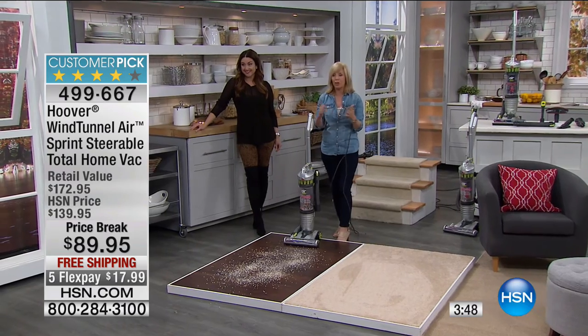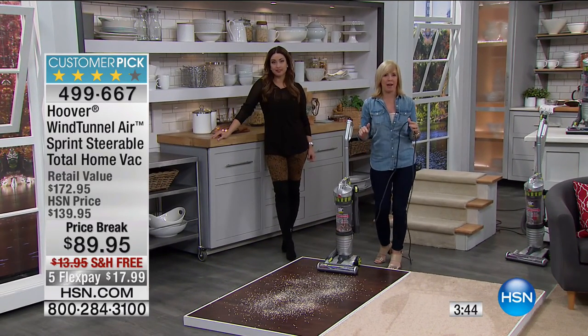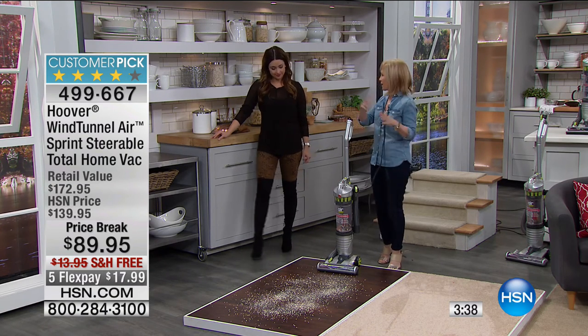You never have to buy a filter. And it has cyclonic technology. That's the rage right now. If you've seen those vacuums that are $400 and $500, this is the same technology. And it does hard floors too, without the scatter.